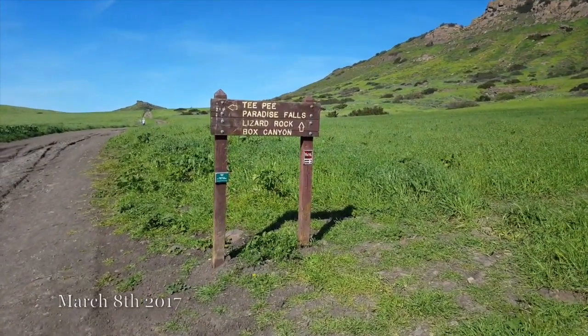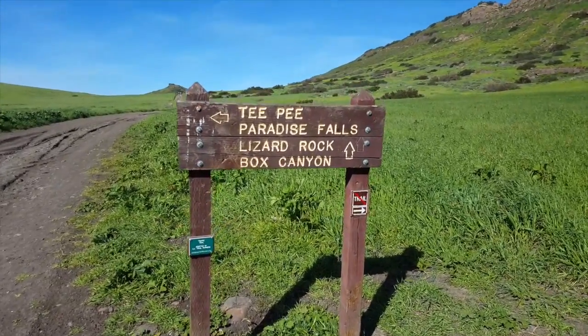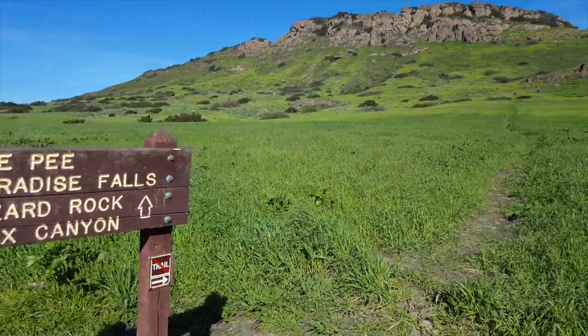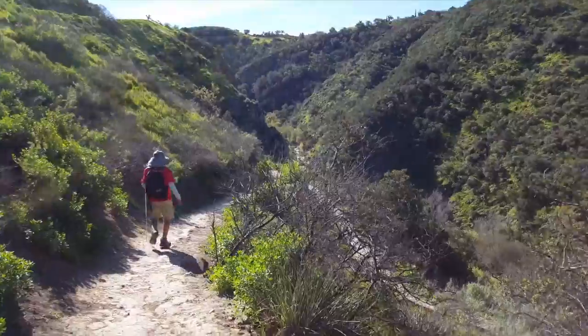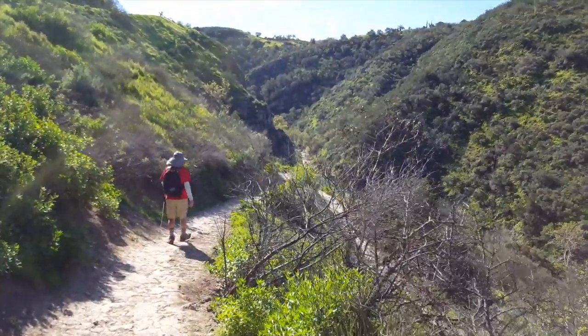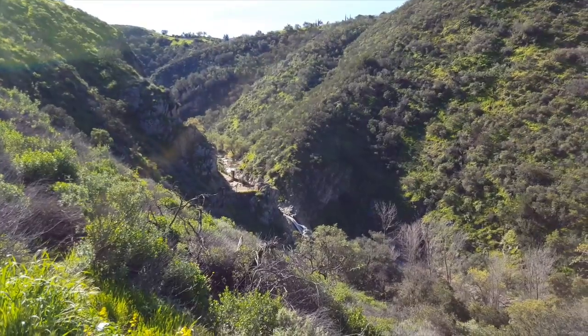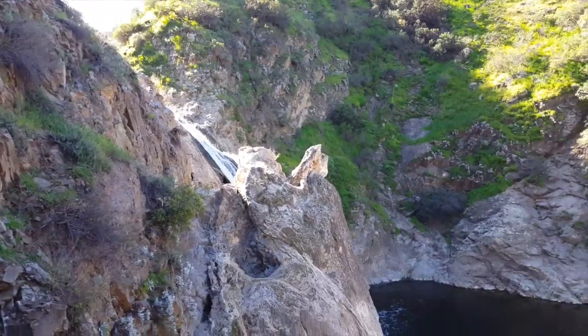We've come to our first turn. Take a left to go down to Paradise Falls, but look at how green this is out here. We came around the corner and you can see the water is flowing. You can see the falls down there and how green it is. We'll get down in it in a second.